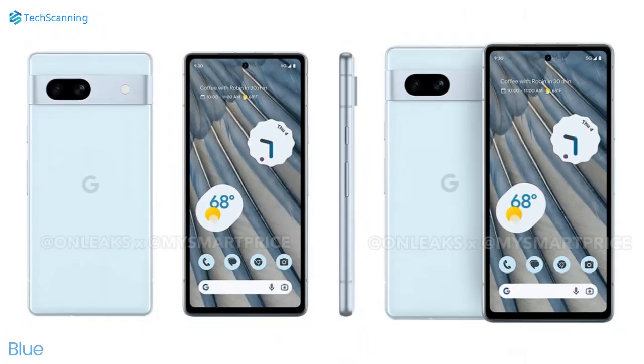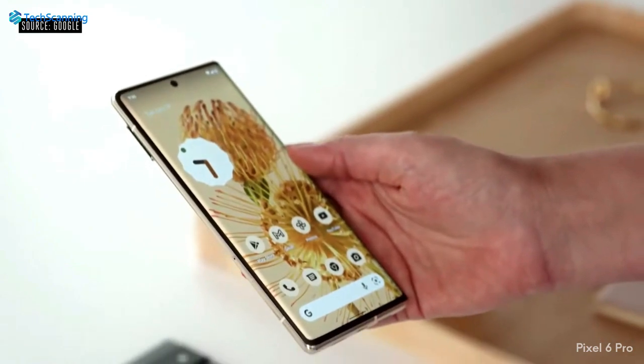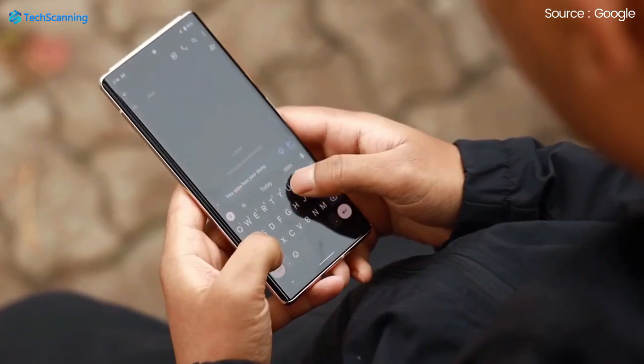Anyway, for me, the blue color is looking cool. Let me know which one you like in the comment section below. Though bear in mind, the real life look will be slightly different than the colors showing in these renders.